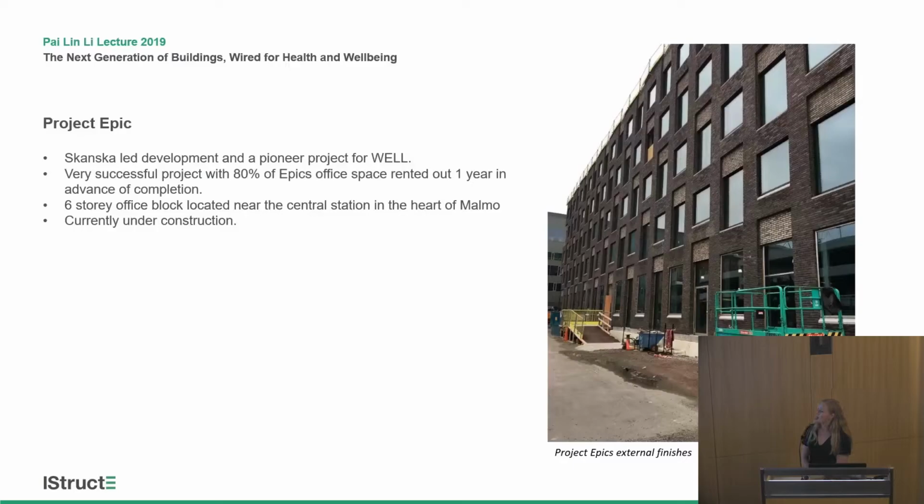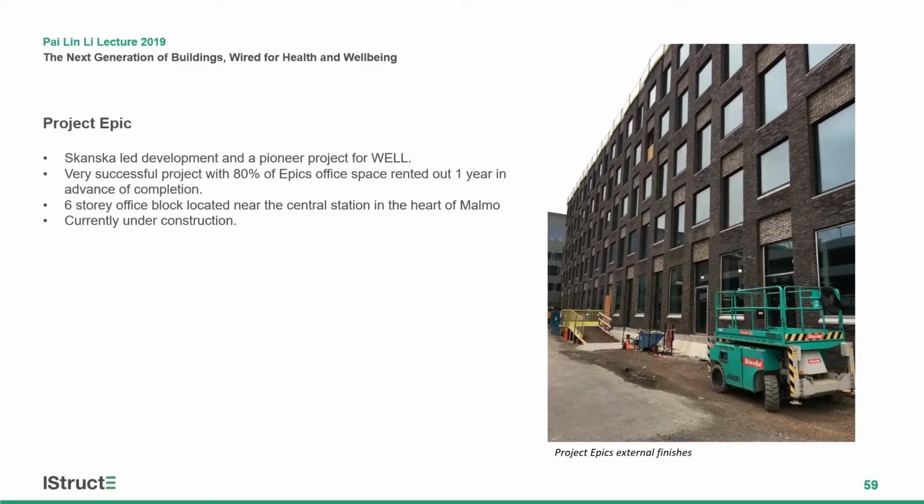So I'll be talking to you about Project Epic, which is my favourite building I visited in Sweden. It's the pioneer project for Skanska, who are probably the largest contractor in Sweden, and a very, very successful project. So there's a huge market for WELL certification out there, and this building, 80% of the office space within this building was let out 1 year of completion, which in Malmö is unheard of, so a really successful project financially.